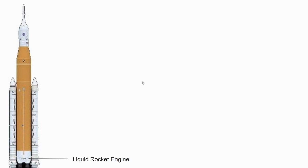Next up is the liquid rocket engines. They are the main thrust of most rockets, seen usually on the center core, and are the same type of engine that powers Starship, Super Heavy, the shuttle main engines, and the Soyuz main engines. They come in many different types, which will come in a later video.